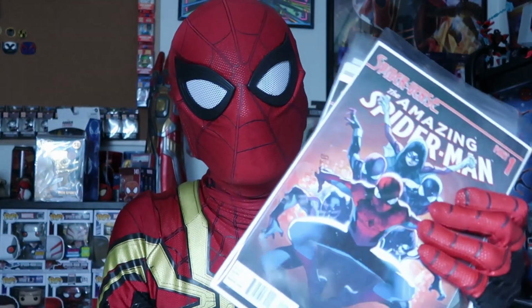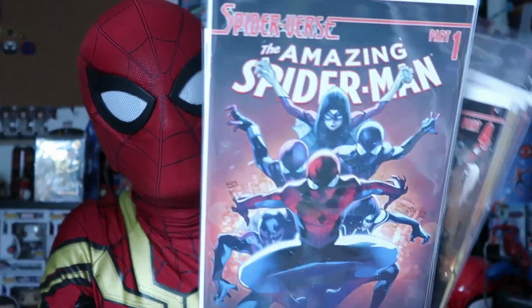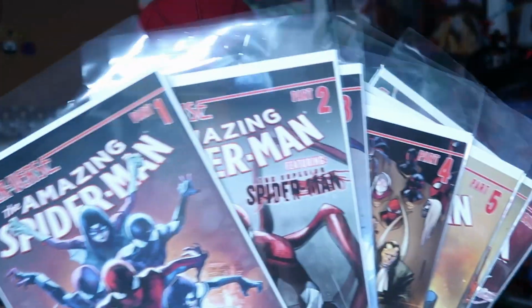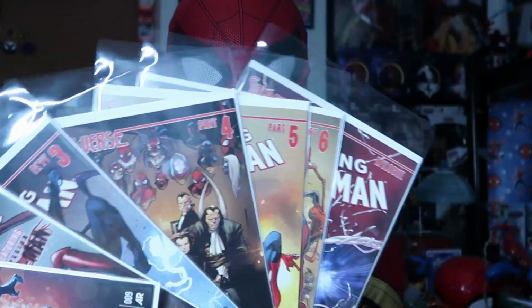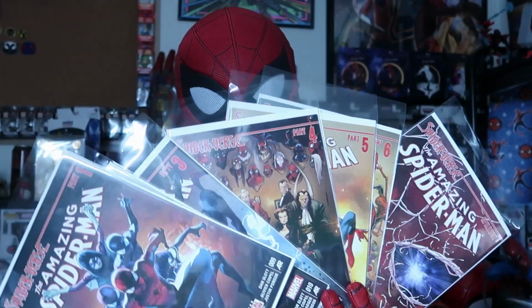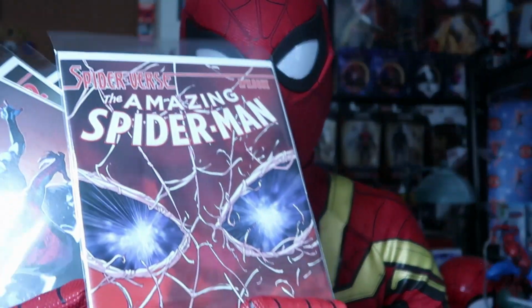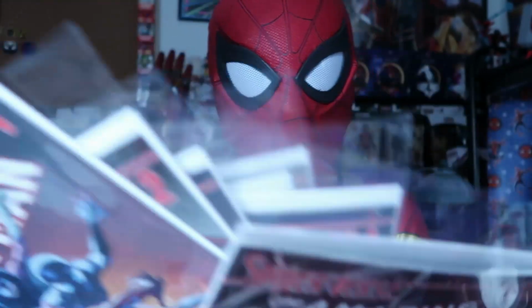So really awesome. We were able to get this whole line of Amazing Spider-Man Spider-Verse comics. As you can see, we got part 1 all the way to the epilogue at the very end. So really awesome right there. So super stoked we were able to get all of these. They had such really awesome covers. This epilogue cover is wicked awesome.